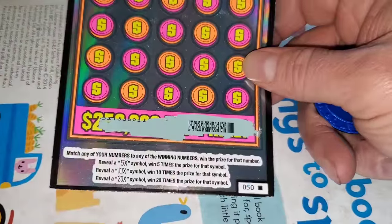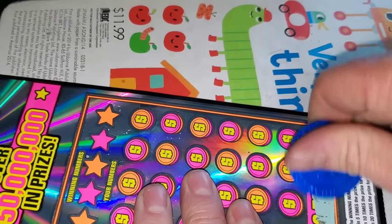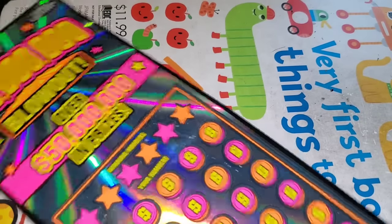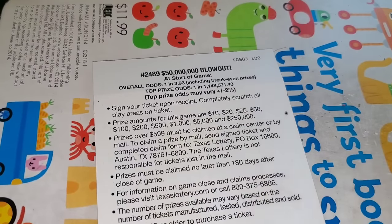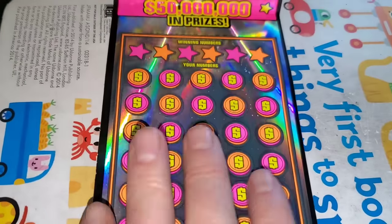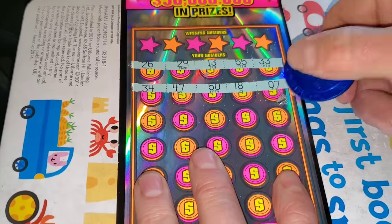Blowout. Lost on 50. Last one in the pack. Opened up a new pack for us. See if we can get a woohoo out of this one. Woohoo! We did. Let's find out how much we won together. Odds of 1 in 3.9, 3, 5, 10, or 20x. Good things happen. See if we can find one of those.